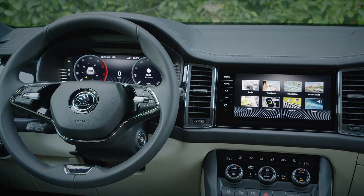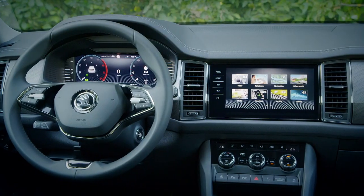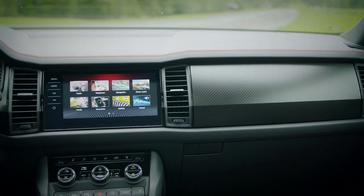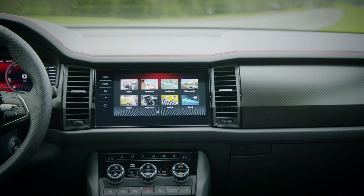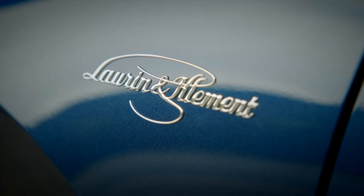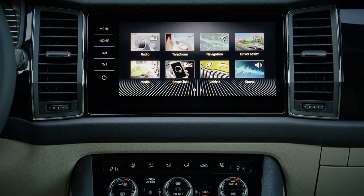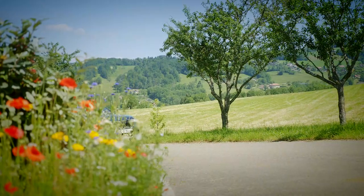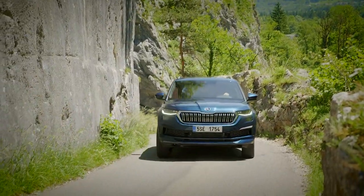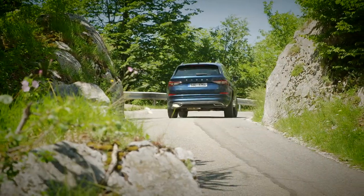Step inside and you're greeted by a pleasantly finished, well-built interior. SE cars are a little basic, but step up to the Sportline and you'll find most of the kit that you're likely to want. If you want some real luxury though, the L&K model is the one to go for. It comes with ventilated electric leather seats, a 360-degree camera and a digital instrument display. So what else is on offer for those after a 7-seat SUV?